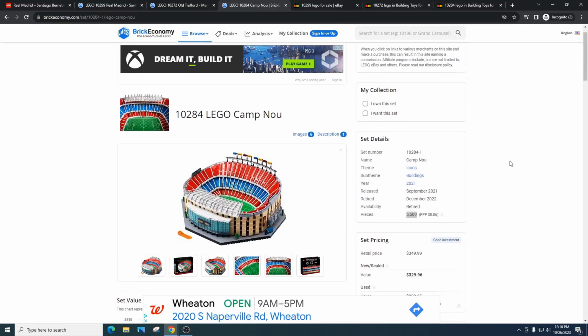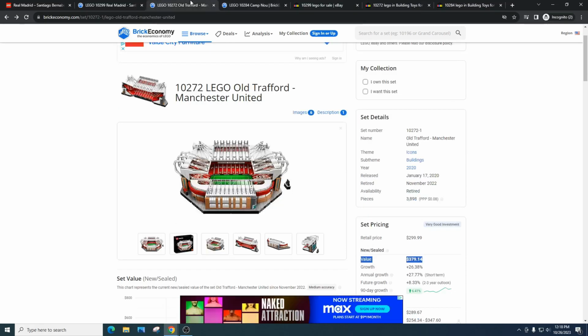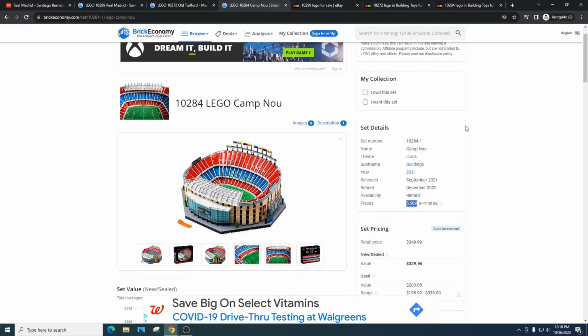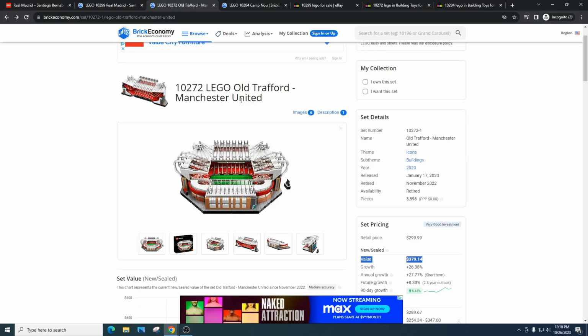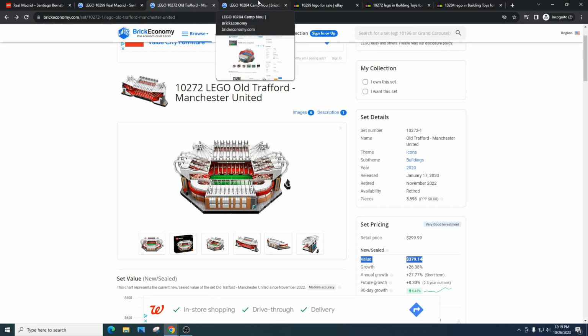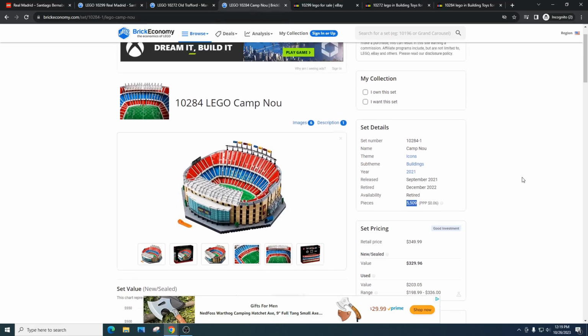So this is a little shocking to me, because why is the Manchester United doing way better than the Camp Nou? Again, I don't know how to say that. Is it just because of the Manchester United name? I am not familiar with soccer at all, but I do know the name Manchester United. That's probably arguably the most popular soccer team, I believe. So I wonder if that's what's going on.